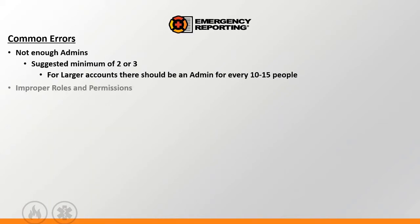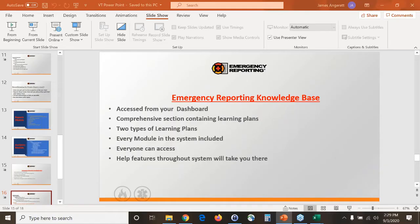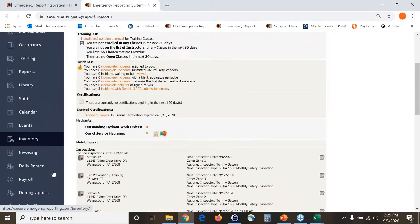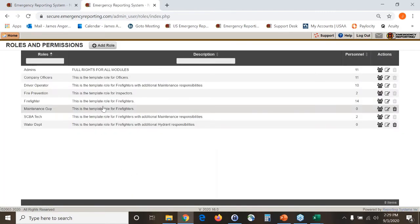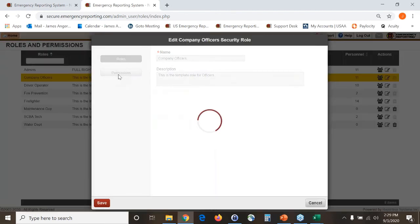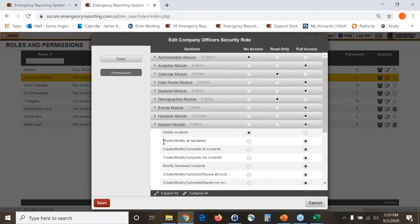Okay? Next thing that we run into, improper roles and permissions. Okay? The incident module is probably the one that I've seen the most about this. Okay? And what I want to show you guys on that, if you have folks that are going to be doing incident reports for you, whatever role permission they're set to, please make sure that when you go in there and you go specifically to the incident module, these 3 items right here have to be set to full access, okay?